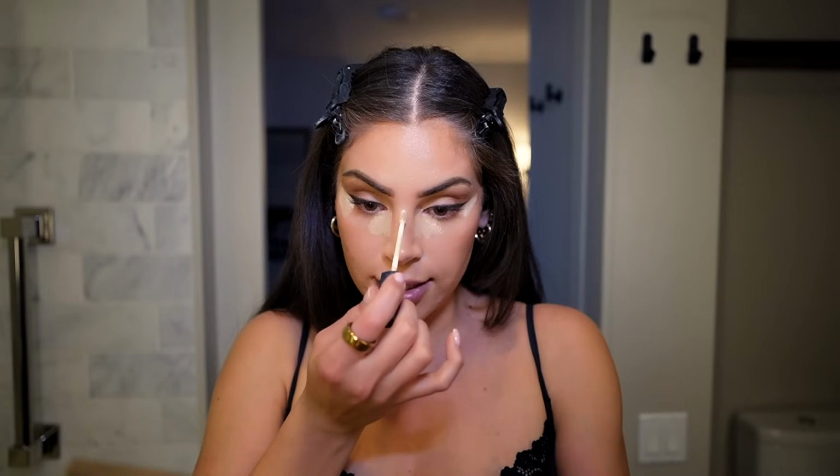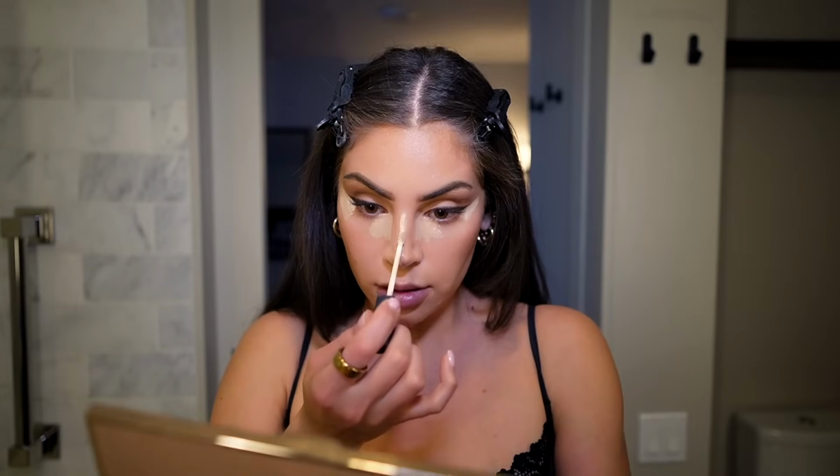And then I'm also gonna take it down the bridge of my nose. A little bit on my chin. I don't like to take my concealer on my forehead because I feel like it looks cakey. Quick water break while I let that dry for a little bit.